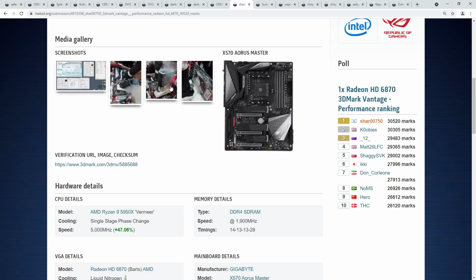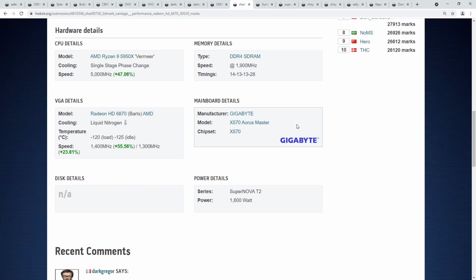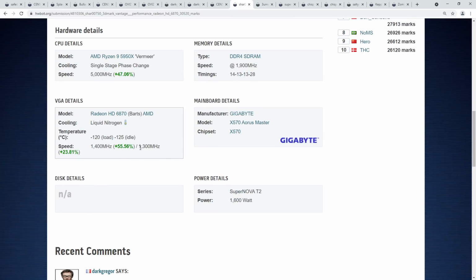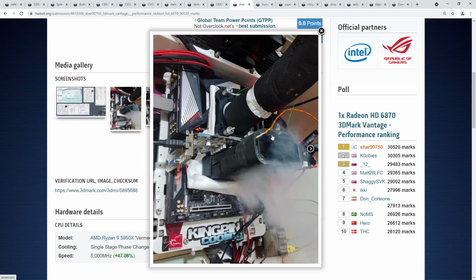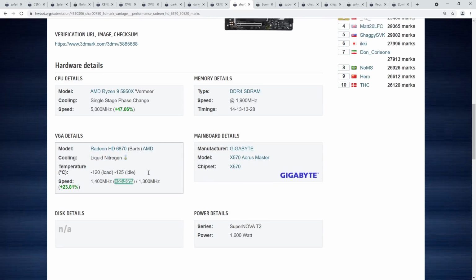And the 6870 is on liquid nitrogen, doing 1400 megahertz core and 1315 megahertz memory. Actually, 1300 megahertz memory. So I guess the GPU's bugged out or something. Or maybe he just rounded it down for the submission here, so it's 1317 on the memory. Unfortunately, I don't know much about 6000 series and AMD GPUs on LN2. But it is a really big overclock. Like, that's 55% more core clock than stock.